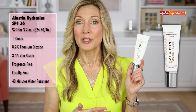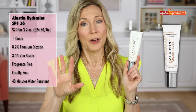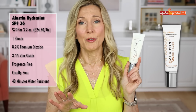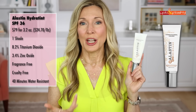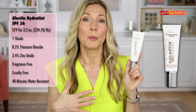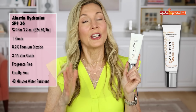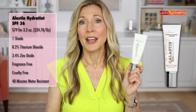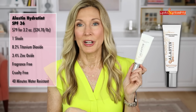Okay, next up is Alastin Hydratint. This is an SPF 36. It's $79, but for 3.2 ounces, so it's $24.70 an ounce. This is 8.9% titanium dioxide and 3.4% zinc oxide. For me, the zinc amount is a little bit low. This does not contain a chemical sunscreen booster. It is fragrance-free, cruelty-free, and 40 minutes water resistant.